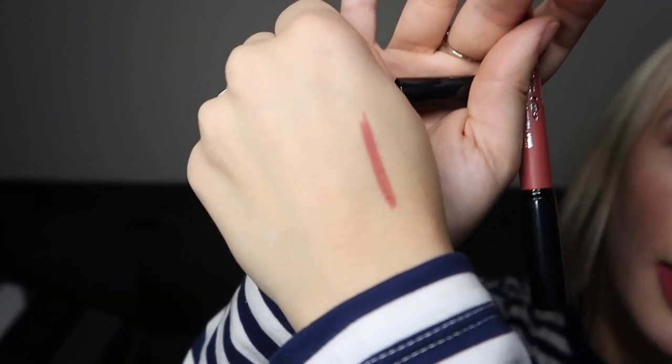It's a nice pinky mauvey colour, definitely a colour I'll make use of, so I'm pleased that was the colour I got. And I really like that it's a full-size product in the box, literally how you would buy it if you walked in and bought it off the street, so I like that. If you get this calendar, let me know what shade you get.